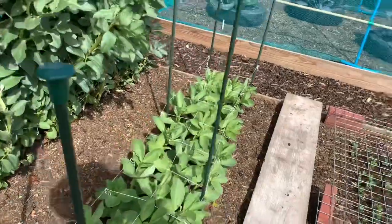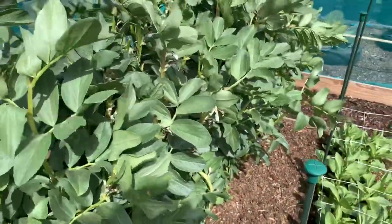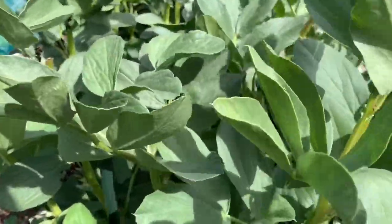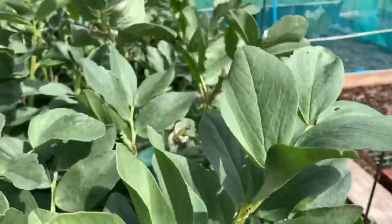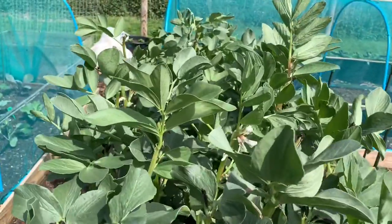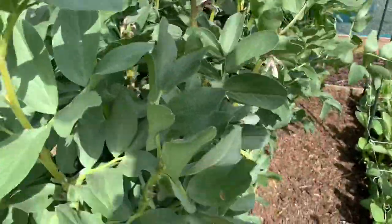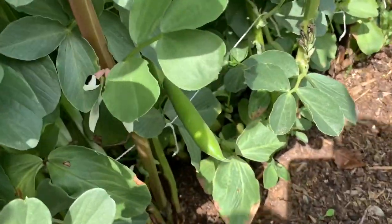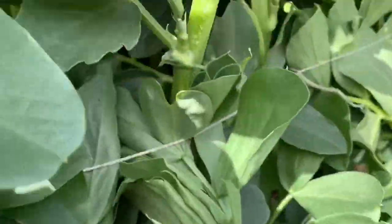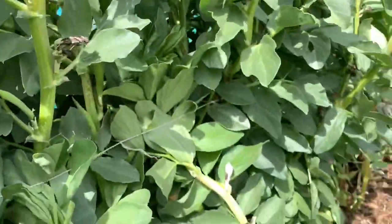And Aquadulce, the autumn sown ones. I started to nip the tops off these when they were about waist height, and they do keep growing, but it stops any lush bits for the black fly to get into, and also it helps to make them set. And as you can see, there's some beans coming on these, and they have set all the way up, all of them. My only problem is I'll be harvesting on these.